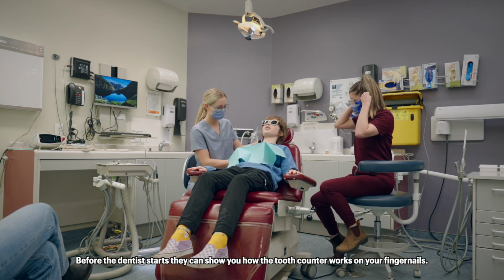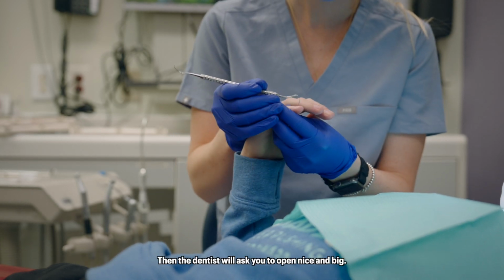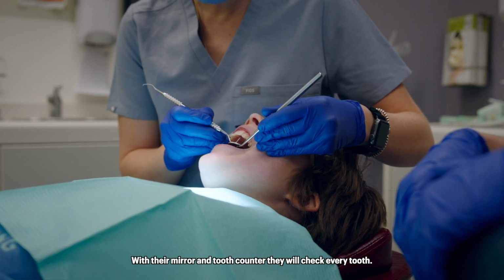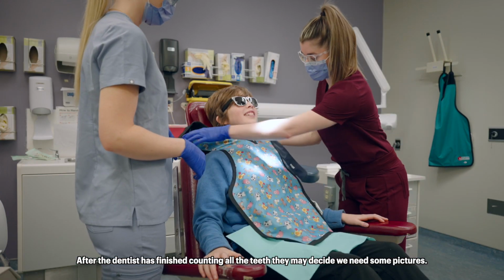Before the dentist starts, they can show you how the tooth counter works on your fingernails. Then the dentist will ask you to open nice and big. With their mirror and tooth counter, they will check every tooth. After the dentist has finished counting all the teeth, they may decide we need some pictures.